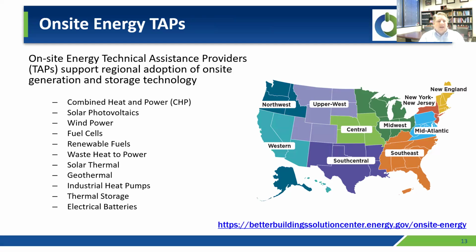Next, I'd like to talk about the on-site energy TAPs, short for Technical Assistance Providers. And there are several of these throughout the United States. Here in Texas, where I'm located, the technical service provider for the South Central region happens to be located in North Houston. It's the Houston Advanced Research Center, or HARC. But for each of these regions, there's a different TAP that's been commissioned and funded to provide no-cost assistance with any type of on-site energy. You can see the list that we provide there.